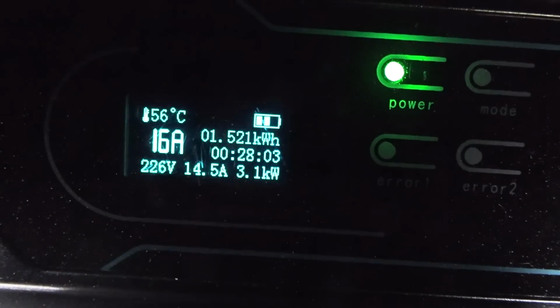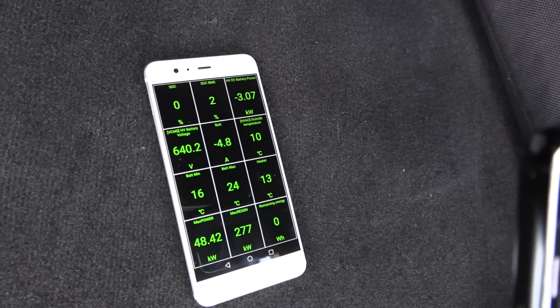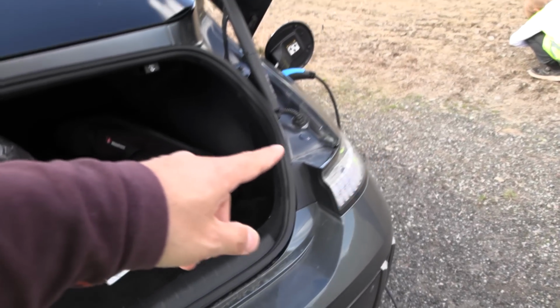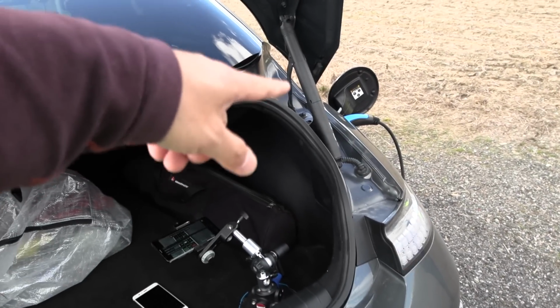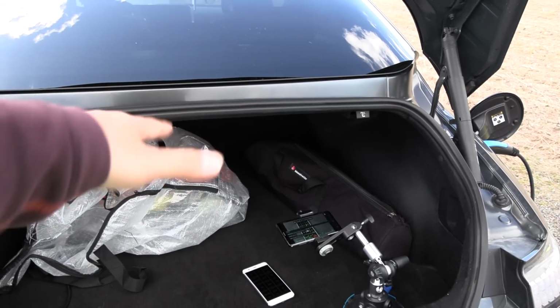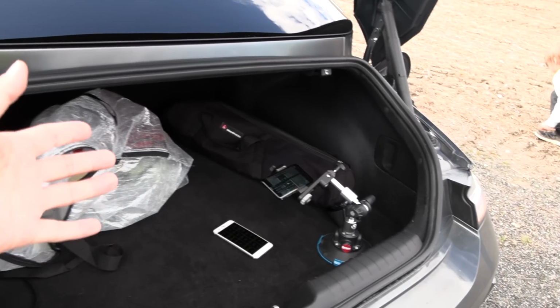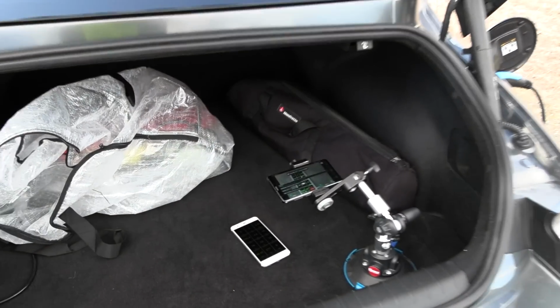3.1 here. But then the strange thing is, if this one is 3.1, then this one can't be 3. No, because there is then an equal amount of loss here when you go from AC to DC again. And it should be the same, right? 6 to 8% loss. So total loss here is estimated to be roughly 15%, which is actually quite good.